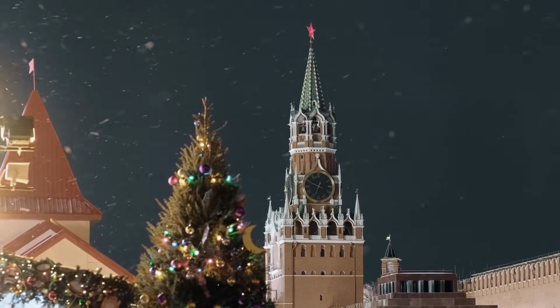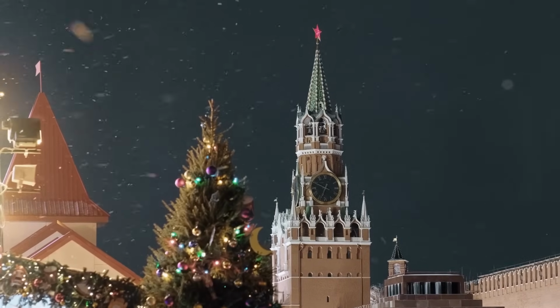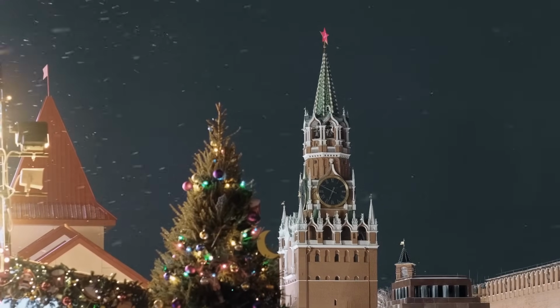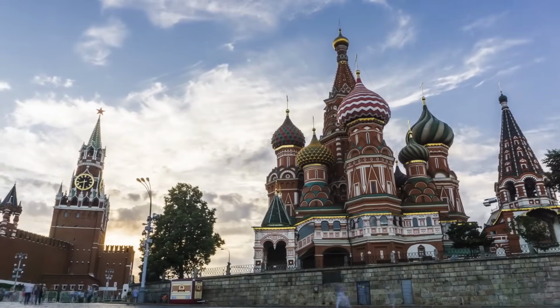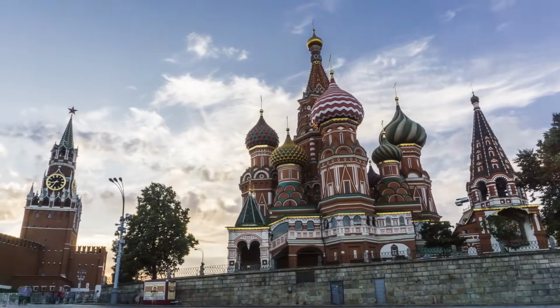Visually, the tower is a masterpiece of Muscovite Gothic and Russian Baroque architecture. It was built from red brick and topped with a green-tiled spire. It's crowned with a 5-pointed ruby-red star that glows at night and rotates with the wind. The star was added in 1935 and it replaced the imperial double-headed eagle, and it's since become one of the most enduring symbols of the Soviet era.